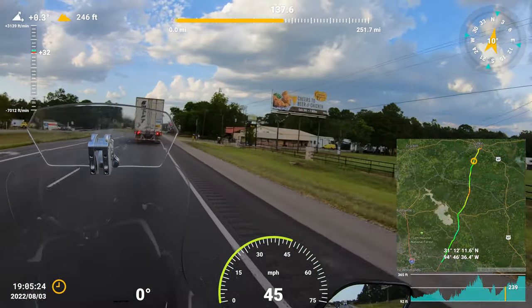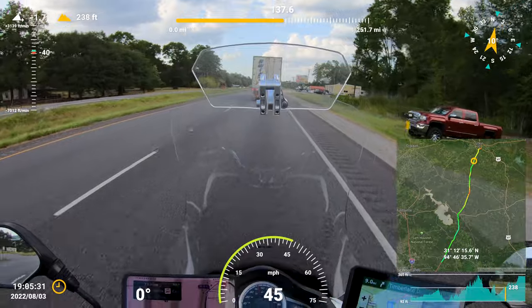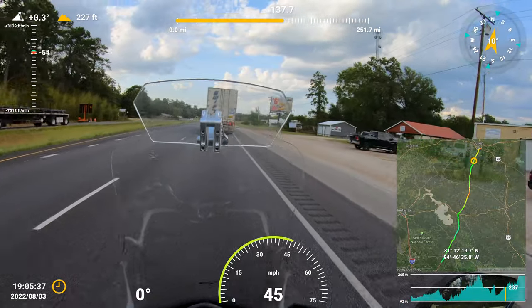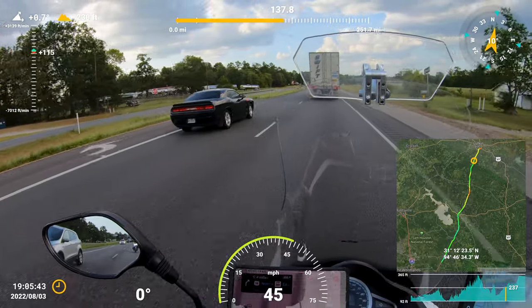Yeah. Cracker Barrel, beer and chicken. Hell yeah, man. I wonder if we should stop. If we do, we're going to be so tired we won't want to ride anymore. Yeah, exactly. Keep going. Beer and chicken, hell yeah, man, I could do that.